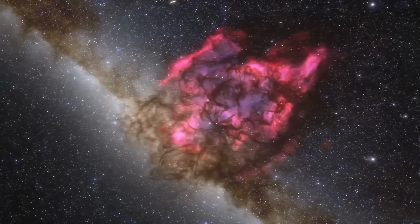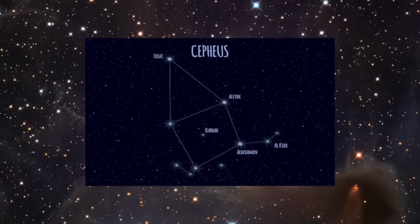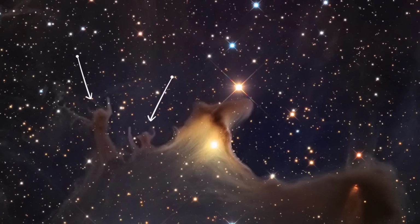Sometimes the gas that forms nebulae can form into familiar shapes. This nebula, dubbed the Ghost Nebula, sits almost 1,500 light-years away from Earth in the constellation of Cepheus. This nebula became notable for the human-like figures appearing to reach and stretch out from the massive cloud over 2 light-years across.